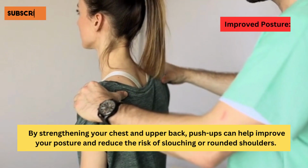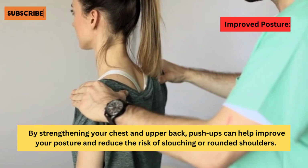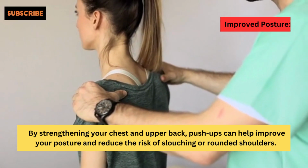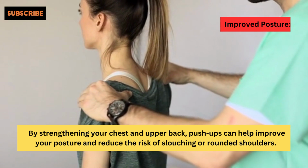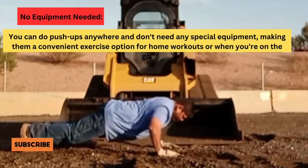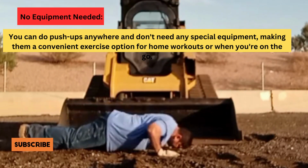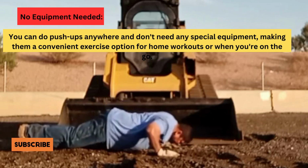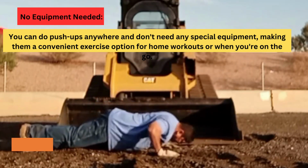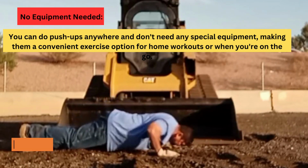Improved posture. By strengthening your chest and upper back, push-ups can help improve your posture and reduce the risk of slouching or rounded shoulders. No equipment needed. You can do push-ups anywhere and don't need any special equipment, making them a convenient exercise option for home workouts or when you're on the go.